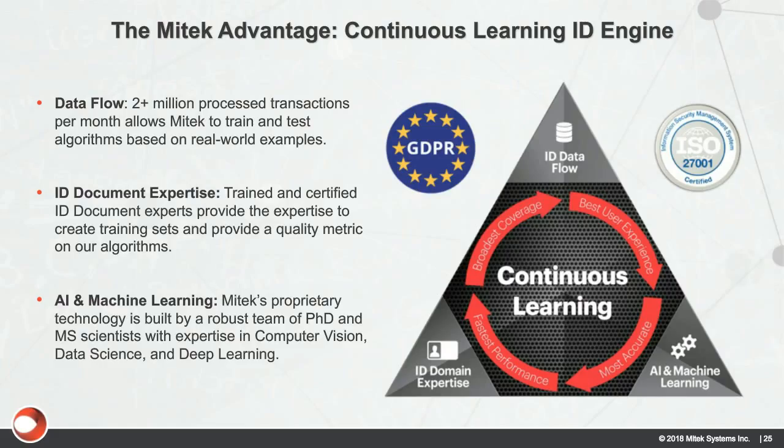So the Mitek advantage: continuous learning, not just the people at Mitek themselves, but obviously the machines that we have. Artificial intelligence and machine learning and deep learning are helping us improve our systems continuously. And there are really three things that you would need to do that well. You need quite a lot of images flowing through your systems to teach the engines what to look for. Remember, we do verify identity documents, and that means that we need to be able to find the ones that are fraudulent. And to do that, we need to see a lot of documents flow through the systems and test our algorithms based on real world examples.